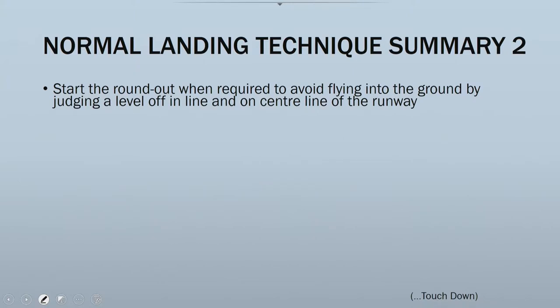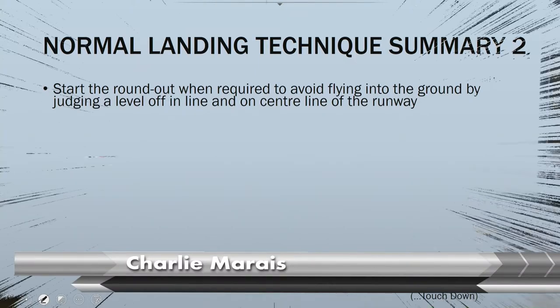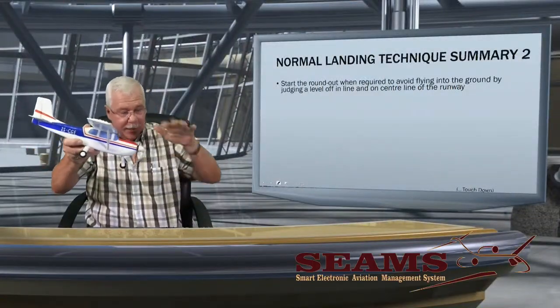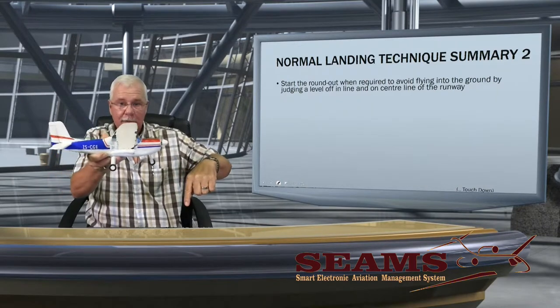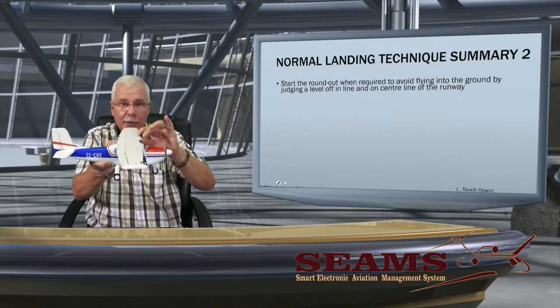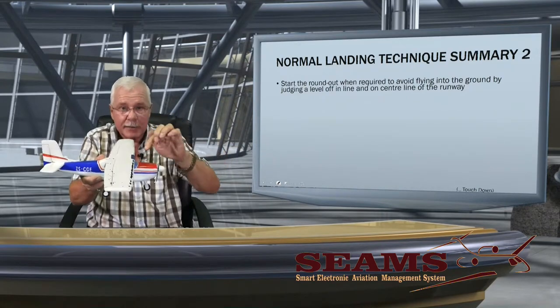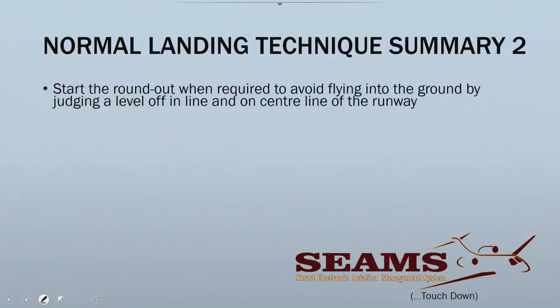The next thing is you must start the roundout. Start the roundout when required to avoid flying into the ground. So remember, I was saying here that you keep the constant path on the way down, and now this is the theoretical impact point. I start rounding out the aircraft because I don't want to have an accident, and I level this off to maintain level flight. At the same time, I have to look outside. That is very important.